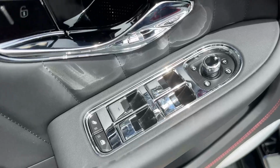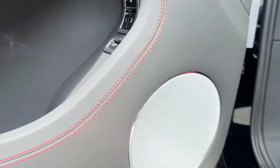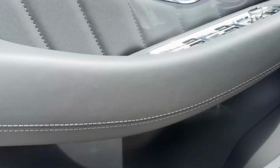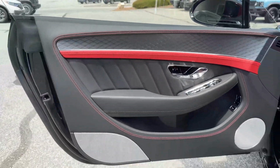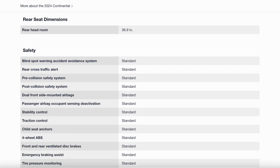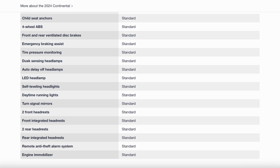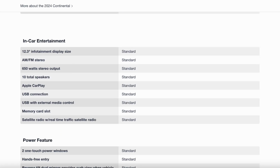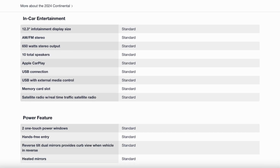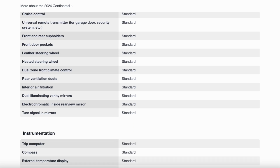I would say one of the cons is going to be you can't really get some of these safety features as standard, like adaptive radar cruise control. That's all part of a separate touring package, which this car does come with, but it's about $9,000. So that's a pretty hefty package right there, but it also includes a heads-up display and the night vision system as well. So you got that. But things like blind spot monitoring, rear cross traffic alert, that does come standard with these Bentleys.